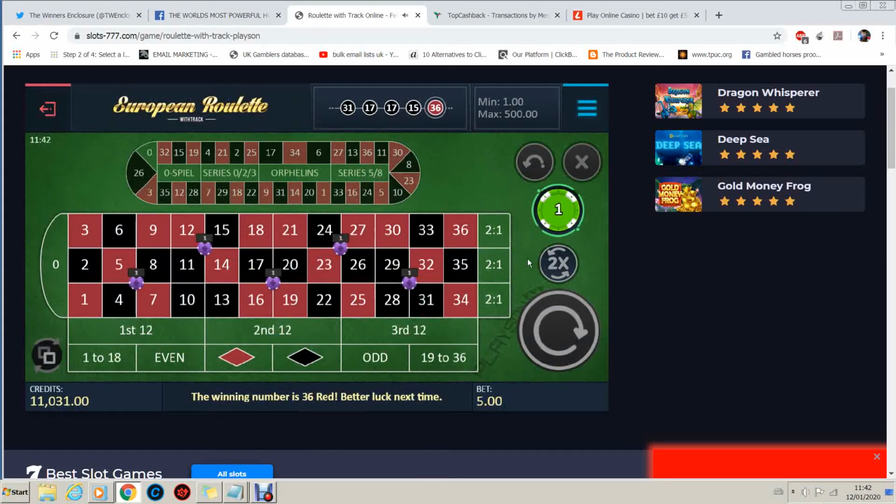So we've got a loss there, so we double the stakes. I'm trying to play up until I show you a losing run. So that's hit. So back to 1 stakes on the same numbers at £1 stakes after it's won. You do this with 20p's. I don't think you can go as low as 10p's.